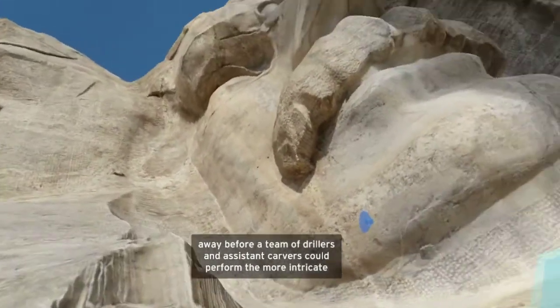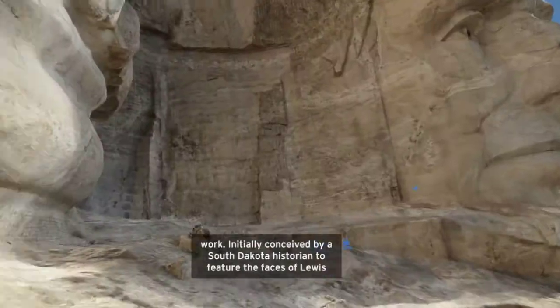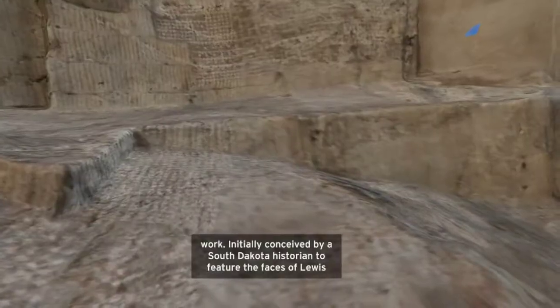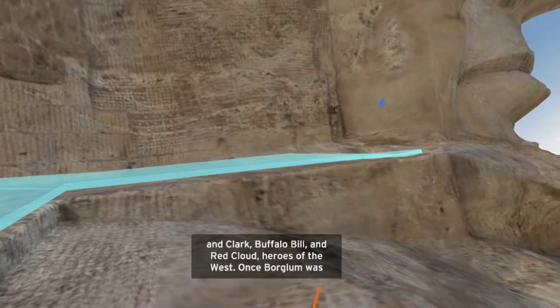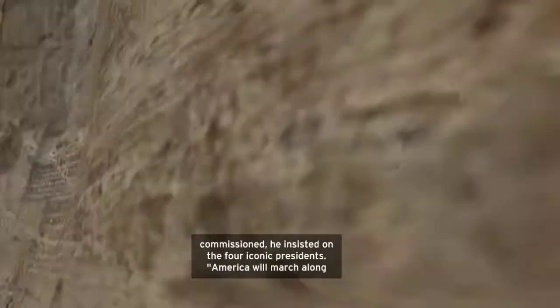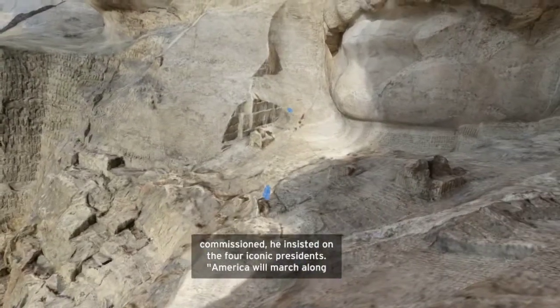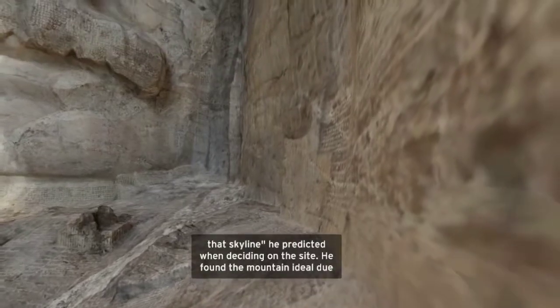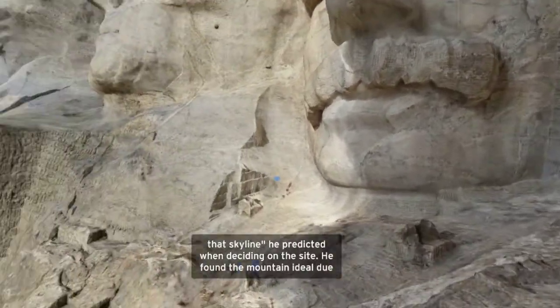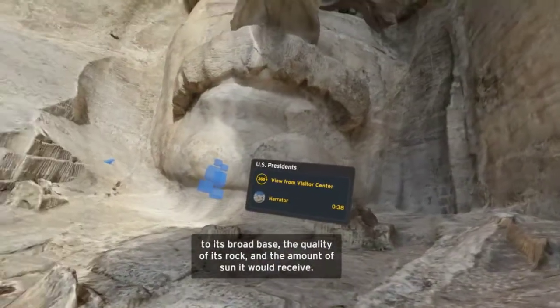Initially conceived by a South Dakota historian to feature the faces of Lewis and Clark, Buffalo Bill, and Red Cloud, heroes of the West, once Borglum was commissioned, he insisted on the 4 iconic presidents. America will march along that skyline, he predicted, when deciding on the site. He found the mountain ideal due to its broad base, the quality of its rock, and the amount of sun it would receive.